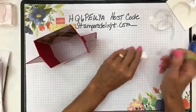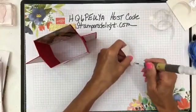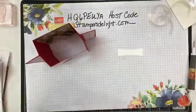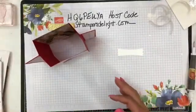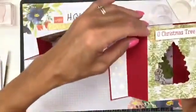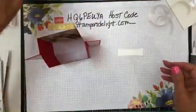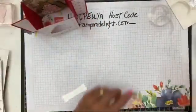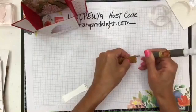There's your peekaboo. Here is our saying, or our sentiment tag. Watching the time. Oh yeah, we got time. Yay. Okay, and for this one I am going to use Oh Christmas Tree. And you can see I did a gold tag. Did I? Oh, I did. I actually did an extra gold tag.